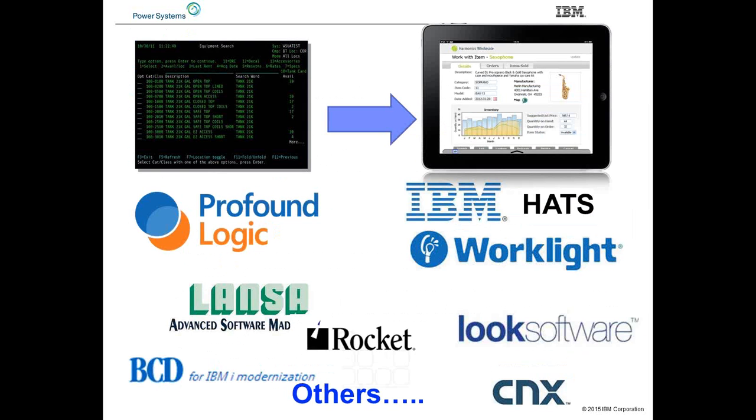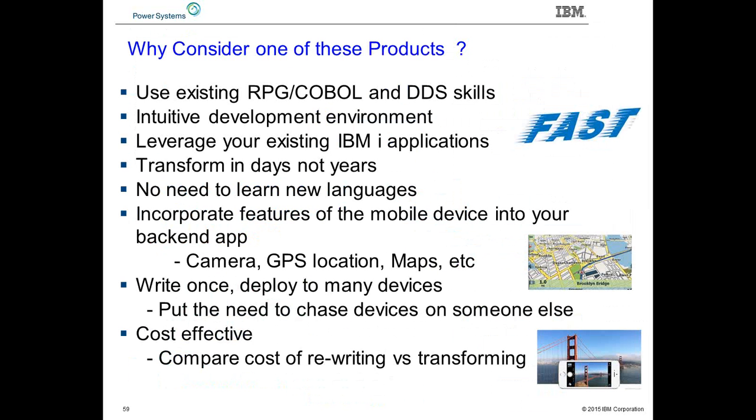Really allowing you to very quickly, and in many of these cases, move from a 5250 to a mobile device in a matter of a couple of days, versus having to rewrite everything myself, which may take months, if not years, to accomplish. So very, very interesting tools. They provide a lot of features and allow your RPG staff to really stay centric to the RPG languages.